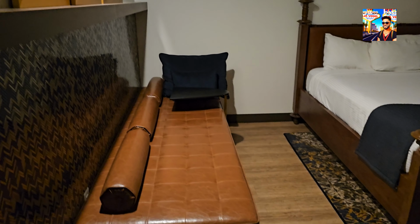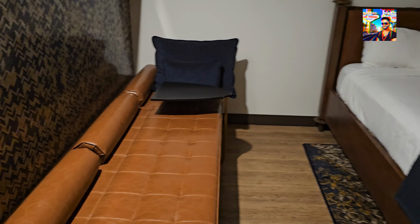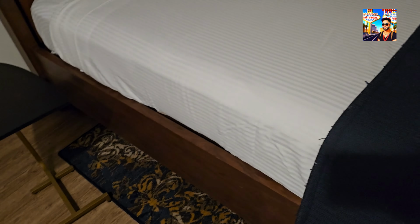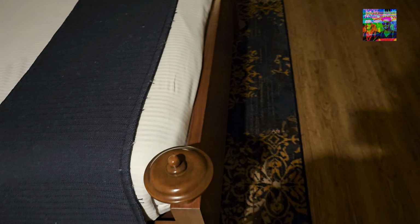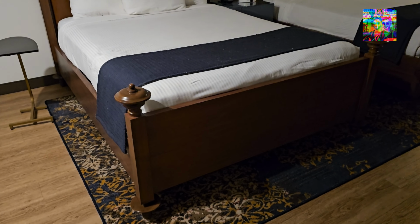The room is just gorgeous. You have this seating area here where you can, well, not so much dine or anything, but you can put this at the bed. And you have a nice nightstand here as well. The bed seemed a bit firm, but the whole room is just brand new.